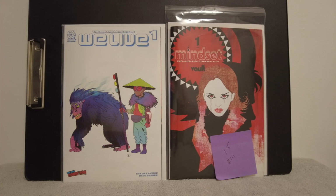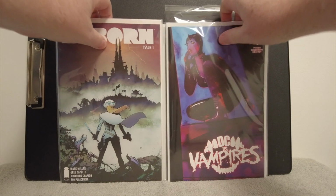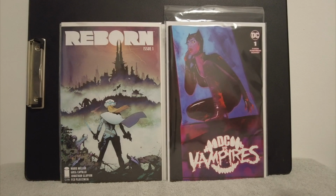But that Mindset, I thought it was kind of cool. And it was in his exclusive section in the front. So I thought I would pick it up. It would look kind of cool. And then on the left, we have a Mark Millar book, Reborn, issue number one. I don't think I have this, but I think I remember reading about this, that it was pretty good.